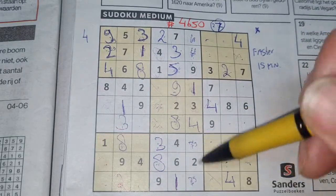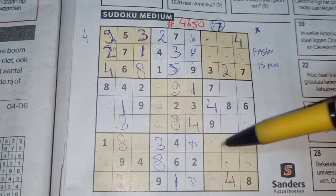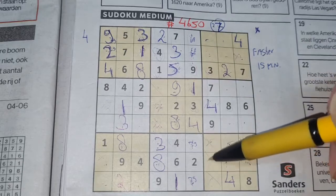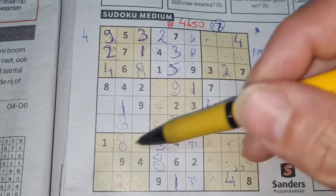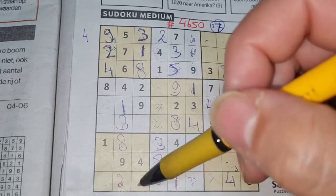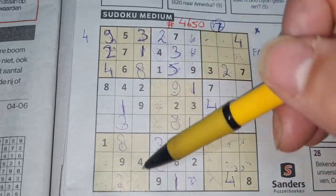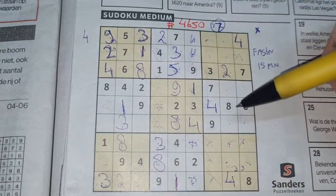1, 2, 3, 4, 5, 6, 7 missing numbers in this big square. One of the missing numbers is a 3. We see a 3 in this row, so no 3 in these 3 boxes. 3 in this column. No 3 in those 3 boxes, so the 3 could be here, could be there. 3 in this row. 3 in one of those 2 boxes in the row below, so last row. Only 3 places left for the 3 should be here or there. We see here 3 in this column. So no 3 there. 3 supposed to be there.